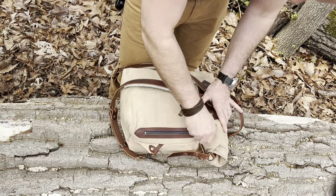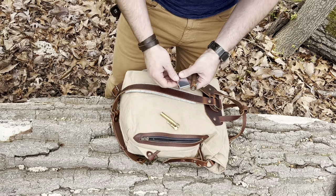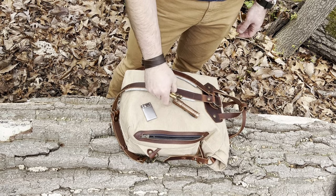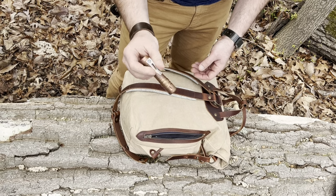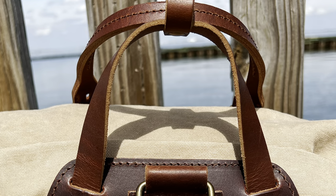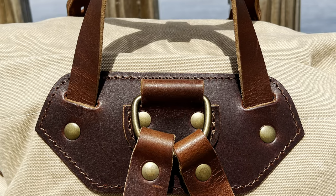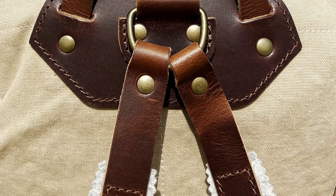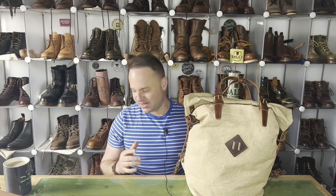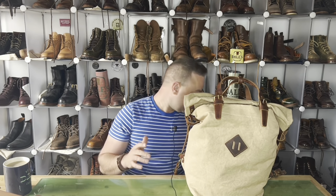So I carried this bag around all day with me yesterday to field test it, see what it's capable of, and I really like it. The design is really ingenious, and it's really French, if I'm being honest. It's very delicate, it's got very refined details and refined workmanship. Everything does appear to be machine stitched, which is okay. They are a company, they need to make money, they can't hand stitch this stuff. Unlike my bags, they're all hand stitched.